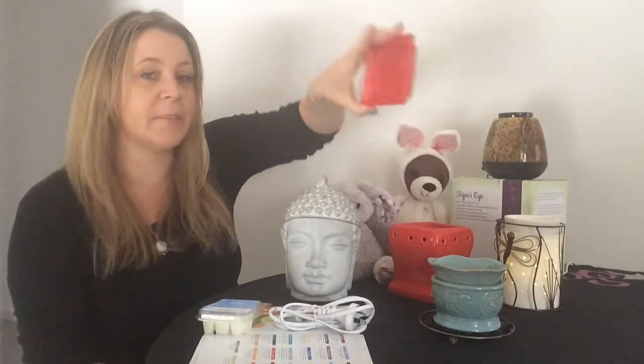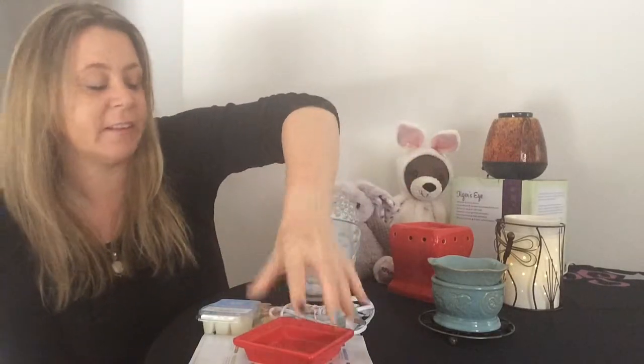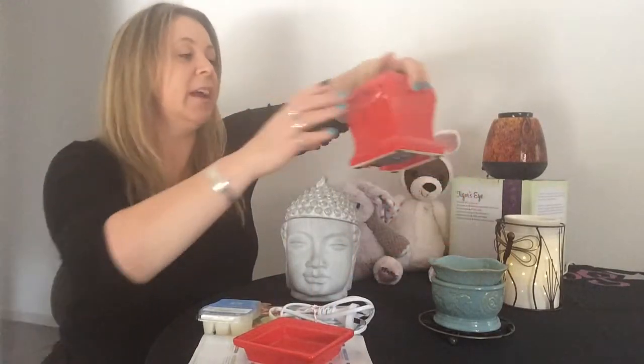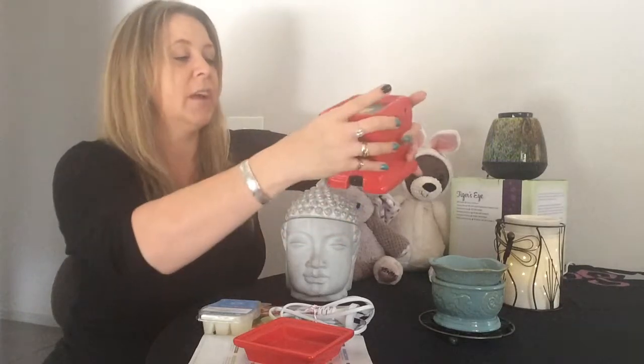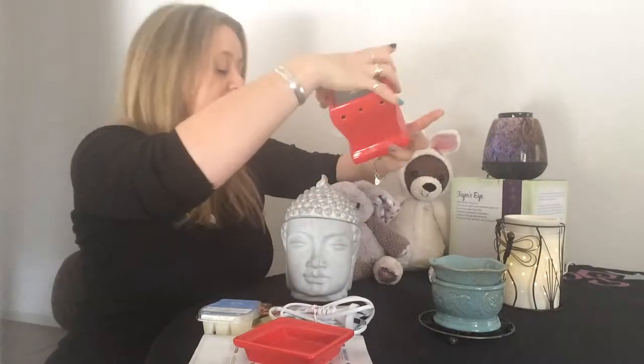The next range is the deluxe range, and it's the same thing. It has a warming plate. This is flare, it's beautiful. And it has the warming plate here. It has the little on-off switch and the port at the back, and this one has a black cord and of course is run with an LED light.